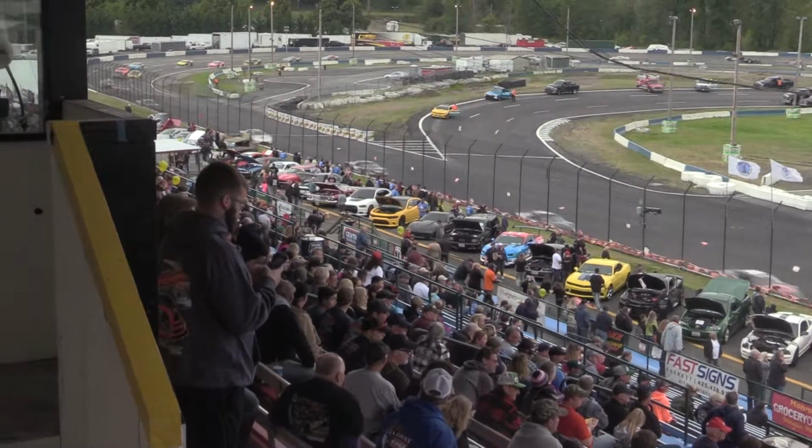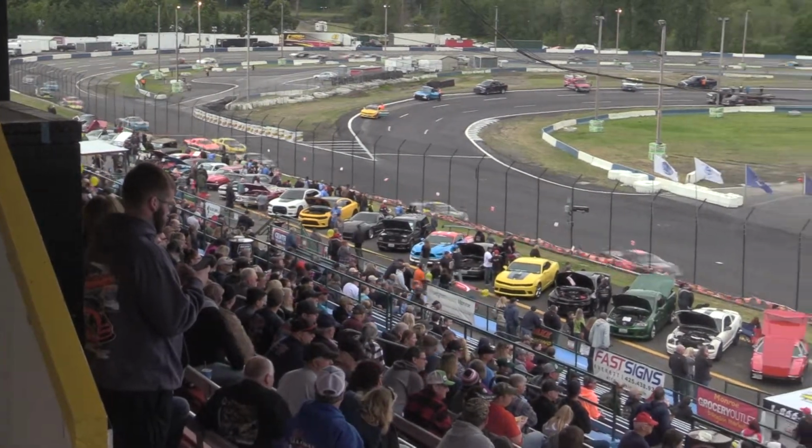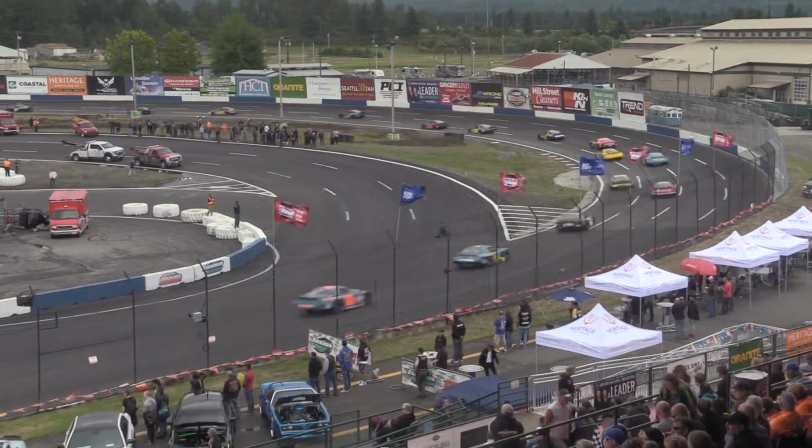We're seeing a lot of drivers kind of settle in. This is probably the most settled-in Summer Showdown I've ever seen here before, as drivers kind of settle in, going nose to tail. Nobody going too crazy, too fast, too early on.